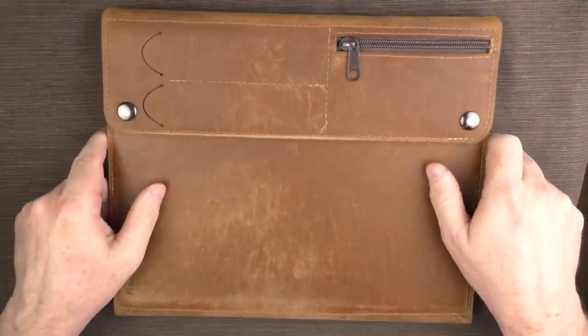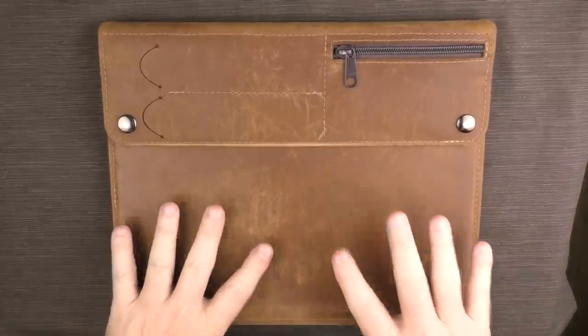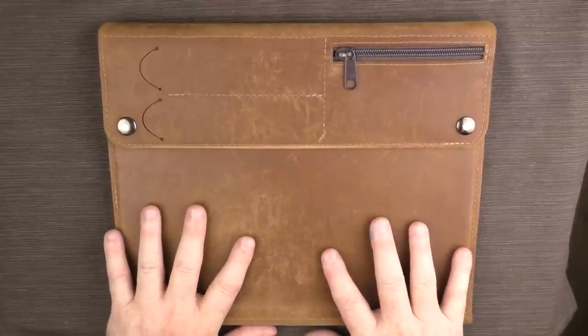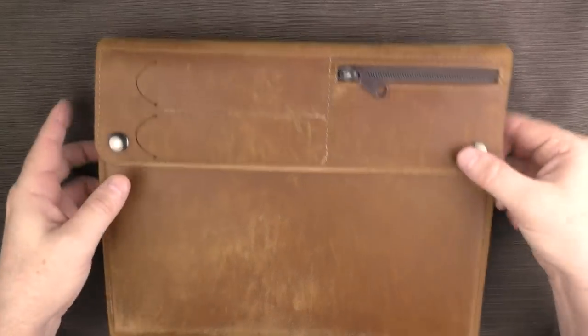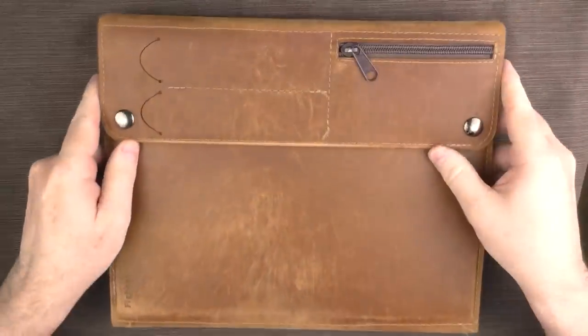I utilize something else, which is this. This is an Allegory pad folio. And this is something I absolutely adore. Not only do I use this every day, it's something I carry around with me all day long. I love the leather on this pad folio. All of the scratches and wear have really given it a lot of character.